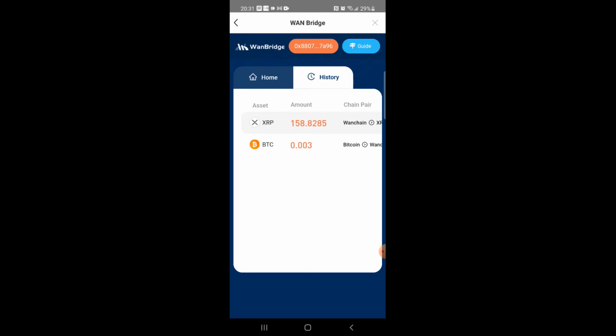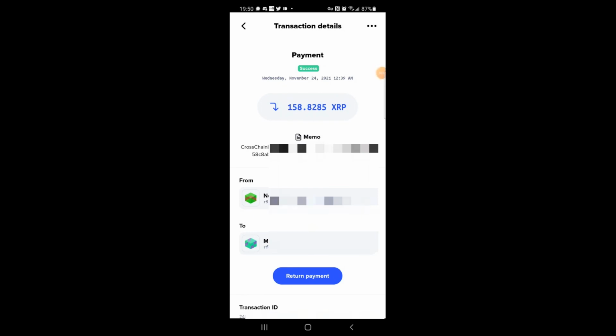In fact, we have the previous action, which was taking that Bitcoin over to the WanChain, and then now taking XRP that we swapped on the DEX from the WanChain over to the XRP ledger. And after a while, we can see here on my Sum app that my transaction has gone through and I have received the 158 and some change XRP onto my Sum wallet.